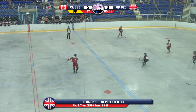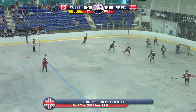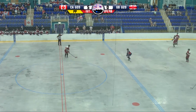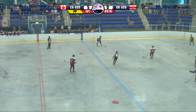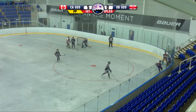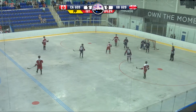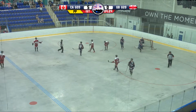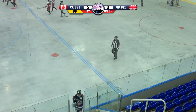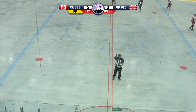Anderson running things at the point, gets it back, fakes the shot, goes down low to Thomas Hedges. Anderson again, Hedges. Still kept in by Anderson in the centre circle. Let's go with the one-timer, blocker save by Gus. Still with it, Anderson. Delayed penalty coming on GB. And it's a slashing call on Cole Shudra. Puts GB down a man, a 5-on-3 for 73 seconds.